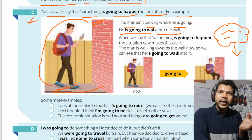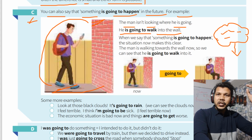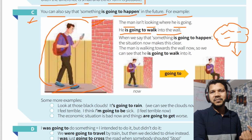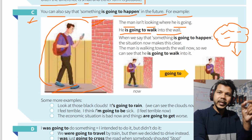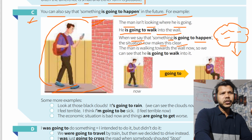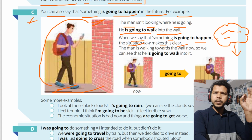So "it is going to rain" means the situation says that it is going to rain. Rain is quite likely. So "going to" also gives this meaning. Look here. When we say that something is going to happen, the situation now makes this clear. The situation is making it quite clear that this is possible.